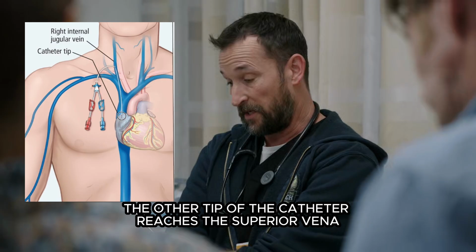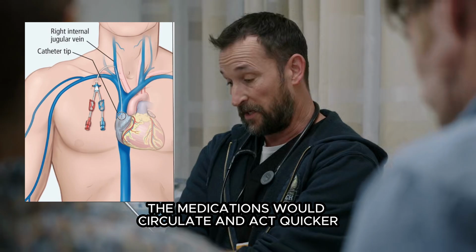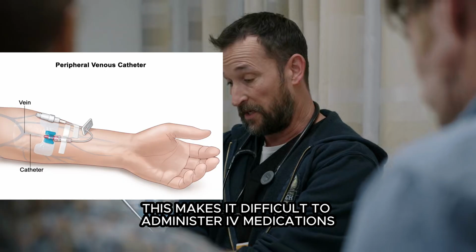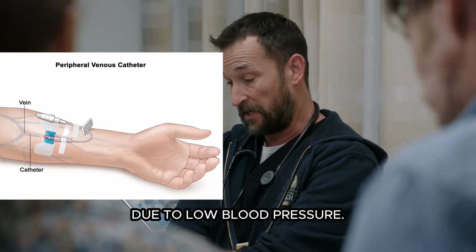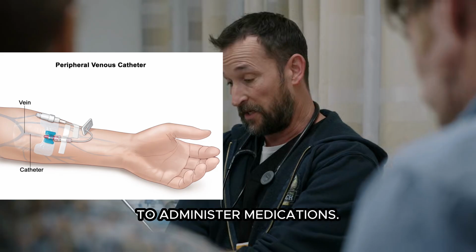The other tip of the catheter reaches the superior vena cava directly, and then into the heart, so the medications would circulate and act quicker as well. Also, you gotta understand that the patient's BP is crashing. This makes it difficult to administer IV medications via a peripheral venous catheter, as the peripheral veins shrink and collapse due to low blood pressure. So a central line has to be opened to administer medications.